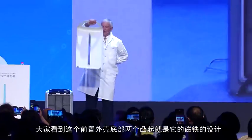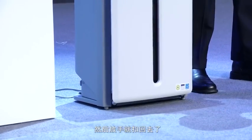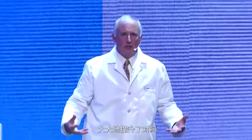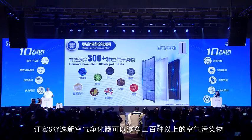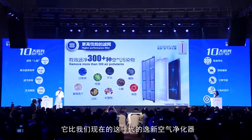Now, what I like about this, down in the bottom, there's 2 magnets. It will find the bottom automatically for you. Then you lift it up in place. Again, that's just an improvement to the user experience, so it's going to be easier to use. Now, we also have the ability with this mechanical filtration, we can remove now over 300 contaminants in the air. That is over 3 times the amount that the current Atmosphere has today, documented.